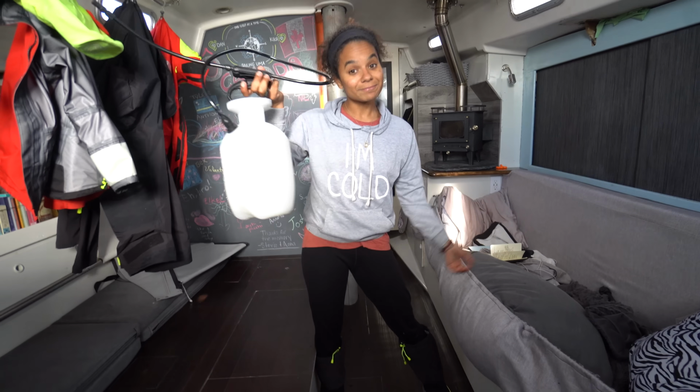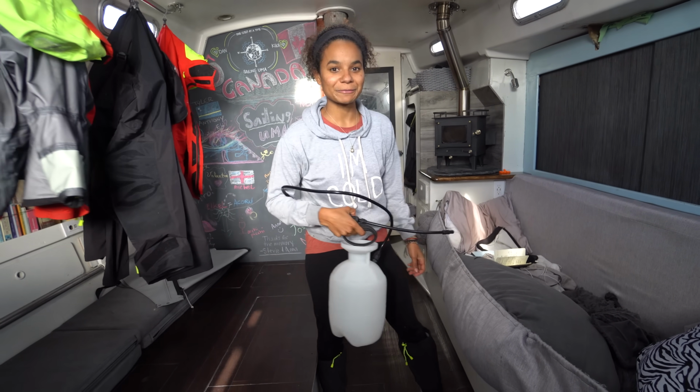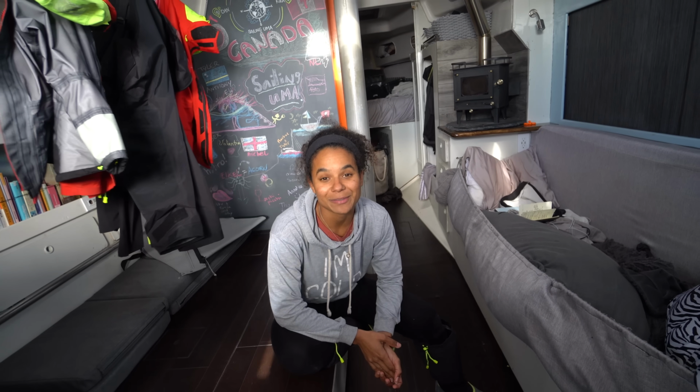Yeah, that's a really good tip if you want to save water. That's totally a garden sprayer from Home Depot, by the way, in case you've been wondering. But hopefully, in the near future, we'll be installing a water maker and hopefully some hot water as well. That'll be fun.